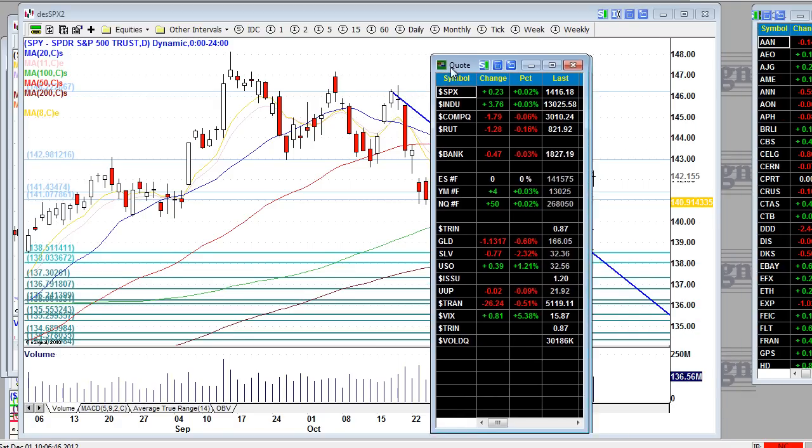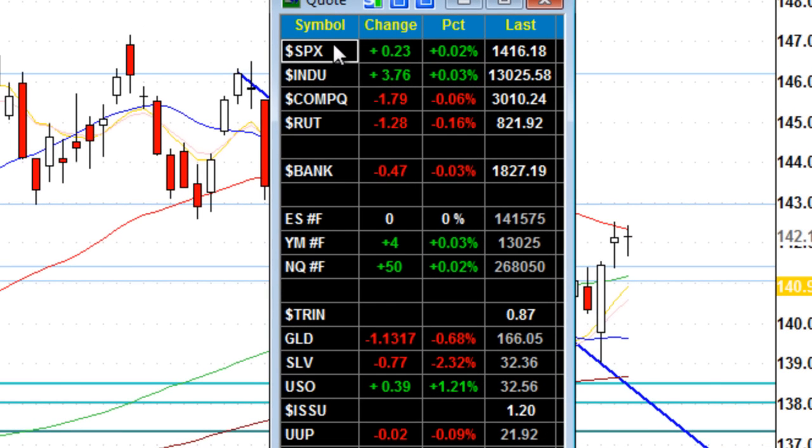Check this out on Friday. Mixed markets, S&P and Dow both in positive territory, but just by a smidgen. But we have NASDAQ and Russell down, leading the charge to the downside. Banks also off. And you have mixed movement here on the commodities.